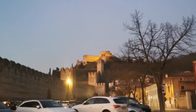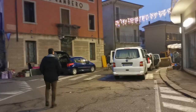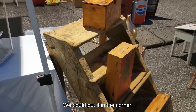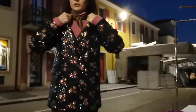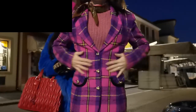Yes. Here we are. All the sellers are going away, but we've spotted one thing that we missed this morning because it was covered with other items. I also found this black sequined blazer. Look how shiny it is. But it is 50 euros and it is too large for me, so I'm leaving it here. And then, yes, the beautiful pink blazer is still here and fits me well.